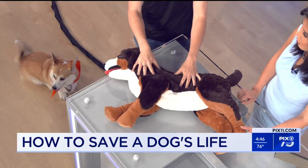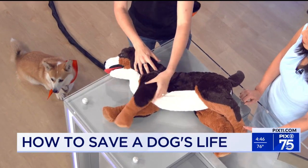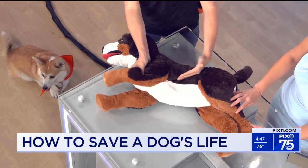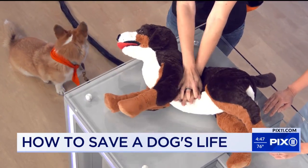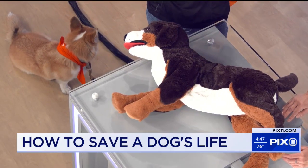And then we're going to do our compressions. To find the heart is very easy. It doesn't matter if the dog's on their left or their right side. Their elbow always points to their heart. You're going to put your hands right over their heart, lock your elbows, and do compressions about a third to a half of the way down, at about 100 to 120 beats per minute.